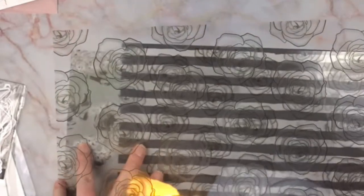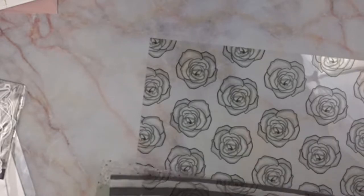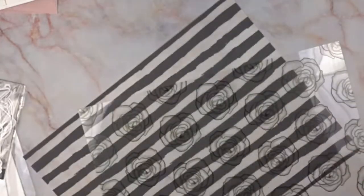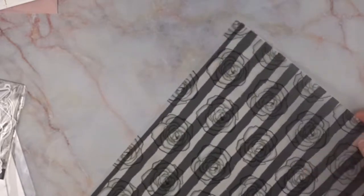Oh my gosh. Let me move so you can see it. Roses. I think this one is, yep. So we have two of the roses. And then the roses were actually on top of this black and white, and I'm loving this. Like, look at that. That is so pretty.